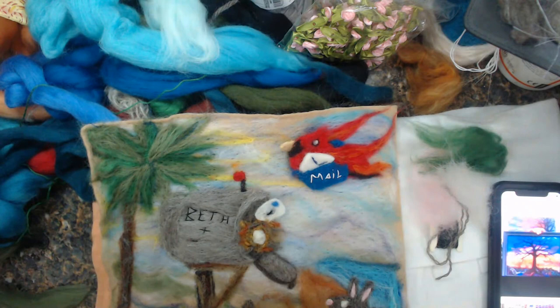Rainy and cold. It's been overcast here today. Overcast all day.